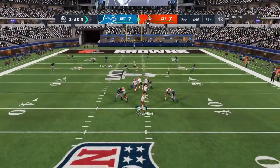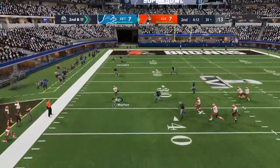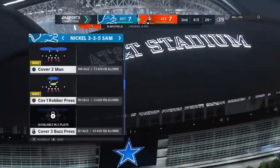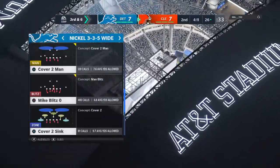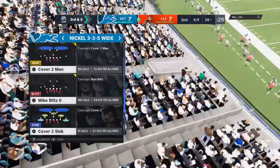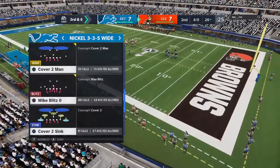On 2nd and 11 now. Mayfield steps away to his left. And he's going to keep it here. And he is out of bounds inside the 30. He'll end up getting 5 out of that, but now they're looking at 3rd down. Okay, he's not going to get the first down, but this is still a nice job of buying some time and then running to get to the sideline and get out of bounds and avoid the big hit.